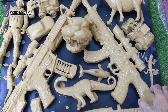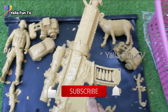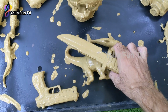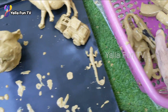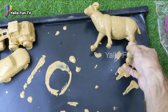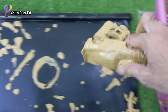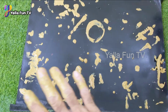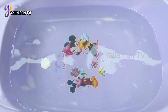So this is some face, and let's collect all the things from this tray now, and let's move to the washing area. So this one is the big sniper gun, we have a big knife, we have this dinosaur, and we have this small TT pistol. This one is a tiger face, and this one is a construction machine, and this one is a big farm animal, a sheep. And we are collecting these cars and this construction road roller, and this one is a crocodile and an army man. And we have all the things collected, so let's go to the washing area.